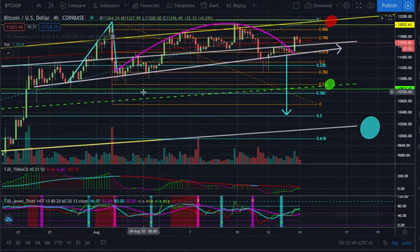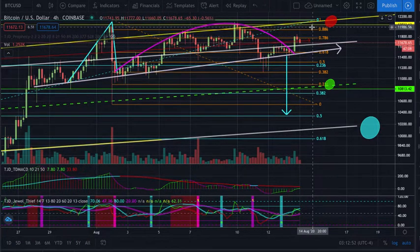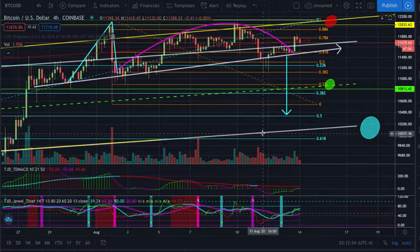You know what I mean? So we had 1, 2, 3, 4 times in a row that if you didn't set your stop loss too tight, you got a nice little move out of that, a nice little burst, but no continuation. So we need to be very careful.